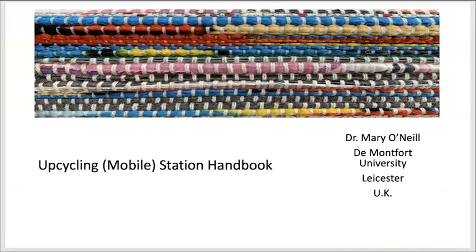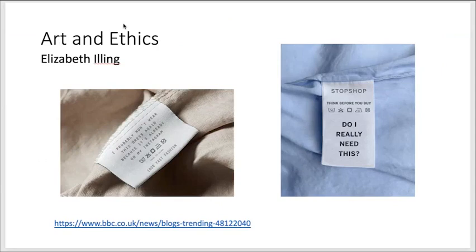But first of all, I'll give you a bit of background to the project. So like many of the other presenters, I started off with a student project, and it was a collaborative project with the students. So they designed the project, we applied for funding for the project together, we carried out the project, and the students wrote the report.